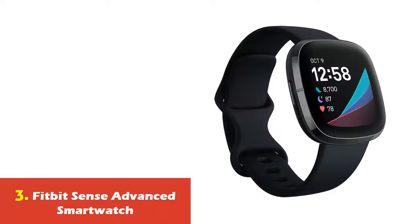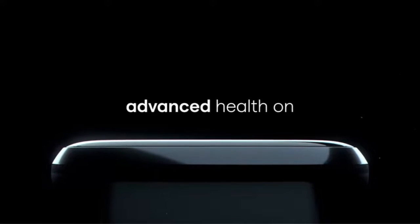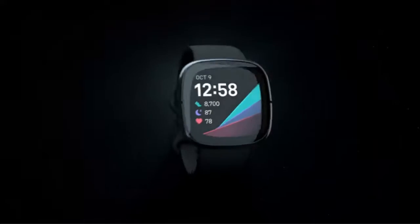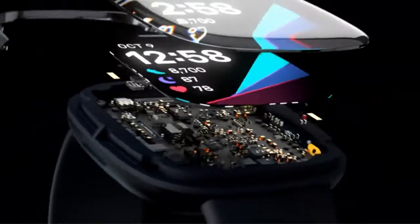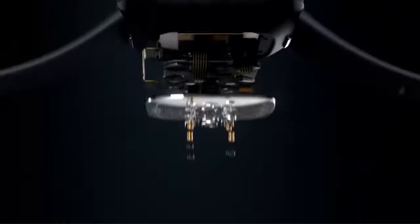Our list at number 3. Fitbit Sense Advanced Smartwatch. EDA scan app detects electrodermal activity which may indicate your body's response to stress, and a built-in skin temperature sensor logs yours each night so you can see when it varies. Assess your heart for atrial fibrillation, a heart rhythm irregularity, and easily share results with your doctor.